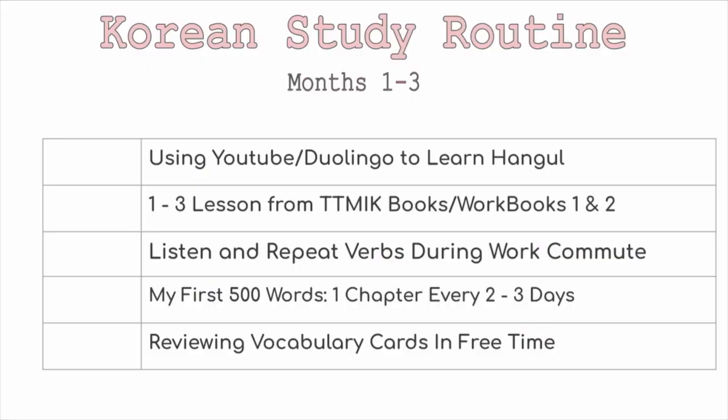But it got me thinking about what my study routine looked like when I first started learning Korean, and I thought I would share with you guys what I did the first 3 months I started studying. So I pulled out all my materials and I typed up my study routine from back then. If you're interested in knowing what I did the first 3 months I started studying Korean, then you should keep watching. I'm just gonna get right to it and show you my Korean study routine for the first 3 months, and then I'll go into better detail about everything that's in this routine.